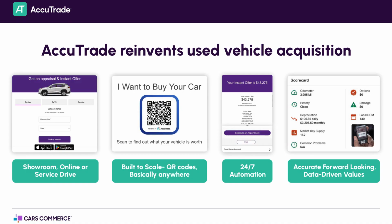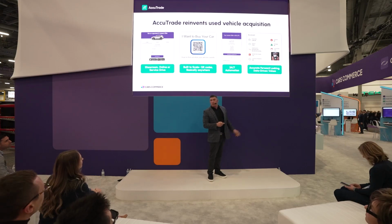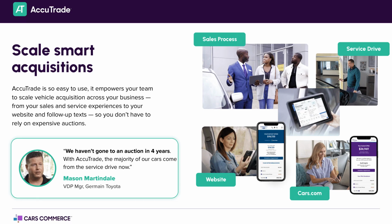And then we also use accurate forward-looking data-driven values. We're not just looking at like-mind market day supply or market day supply. We're looking at local days on market. Local days on market is how many cars are out there on the market, but it's also counting how many vehicles haven't retailed. So let's say you've got cars that have been moved around within a group or from one store to another and they haven't retailed yet. We're going to share that data with our dealers. We're also tracking the daily depreciation, which is what you'll see here in our inventory intelligence platform. That's the key on how we predict what's going to happen and show dealers how to handle that and shine a light on it.